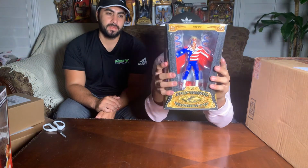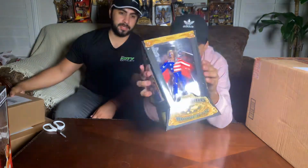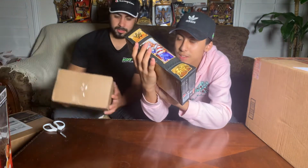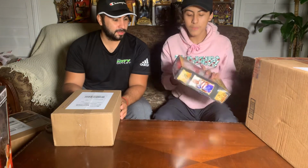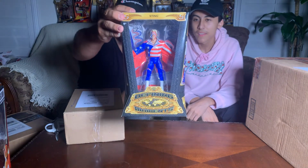Check it out, guys. What do you guys think? Rey Mysterio, we just got the Flash. Like, who doesn't like the Flash? Yeah, that one looks a lot like a G.I. Joe figure from the face, like a general or something. It doesn't even look like a wrestler, it looks like a daredevil. Let us know about this one, guys. All right, go ahead.